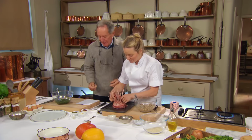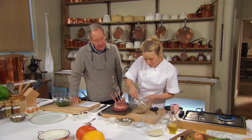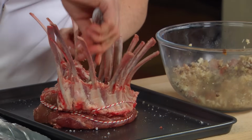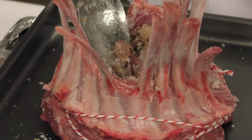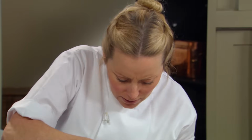Now you're going to sort that out. I am, and now I'm going to stuff the centre with this fabulous Italian stuffing. Oh, it looks good. It smells wonderful, doesn't it? And you don't want the stuffing to be too wet. You want it to be fairly dry, because you want it to have the spare dryness to absorb all the meat juices from this.